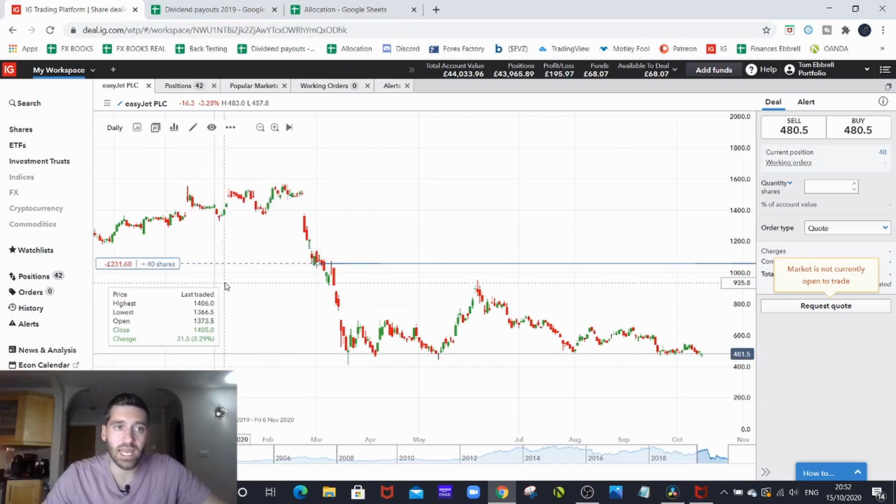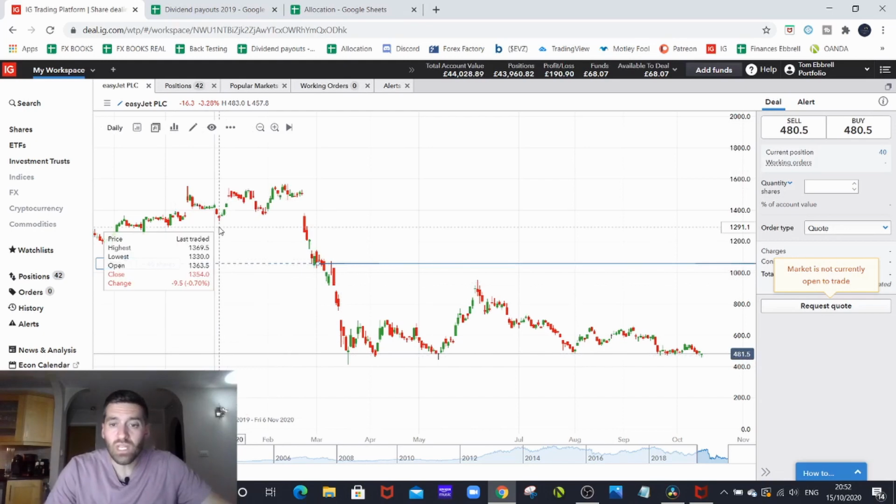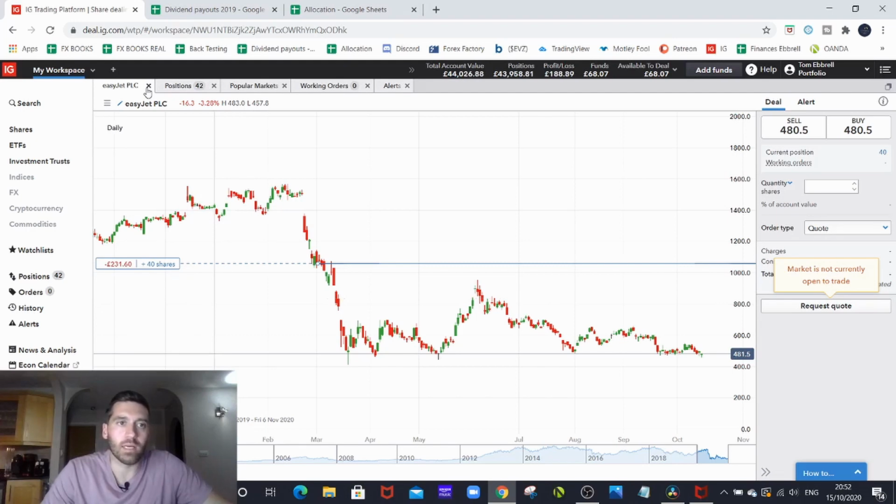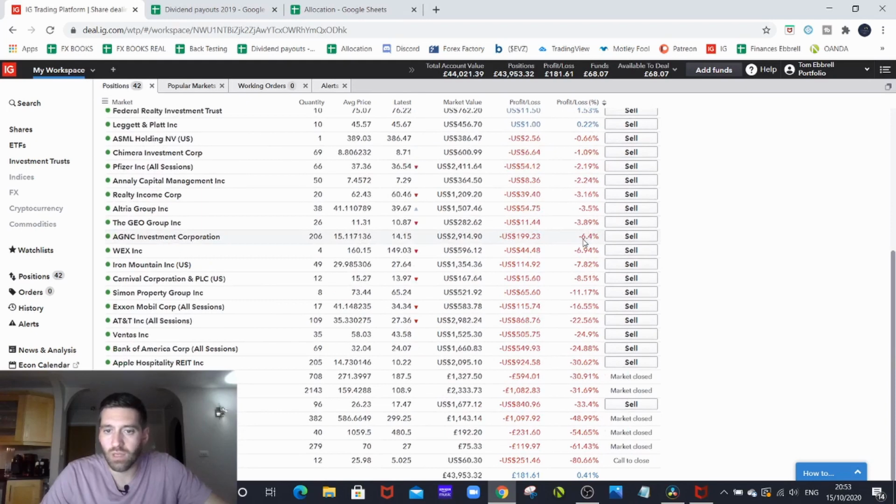So EasyJet is a UK airline, for any American watchers, if you've made it this far. It's one of the biggest budget airlines in the UK, with about a 5 or 6% dividend yield. Really good company, great prospects, been around for a long time, great earnings, I'm pretty sure. I did some homework when I bought it. But as you know, with everything that's going on at the moment, they're not currently doing very well at all.